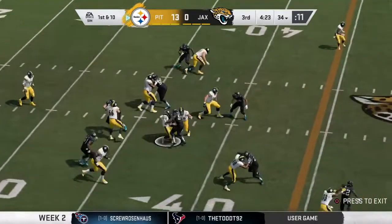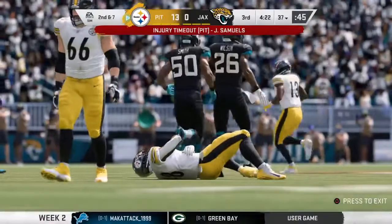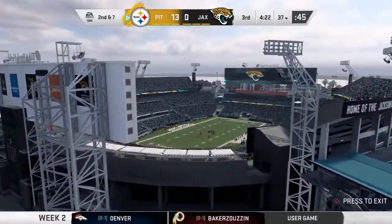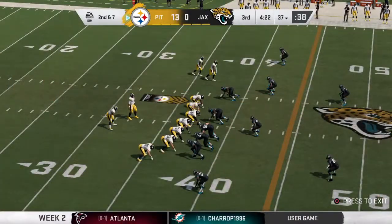On first down, it's Samuels, and he'll get 2, maybe 3, up near the 37. Now it appears we have a Steeler here slow to get up. While the trainers take a look, we'll step aside. 3 yards on that last carry. Here's 2nd and 7.